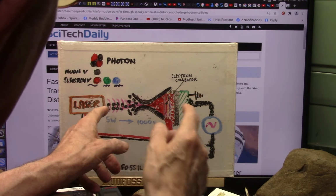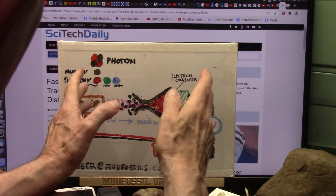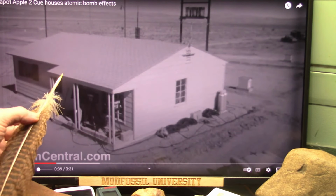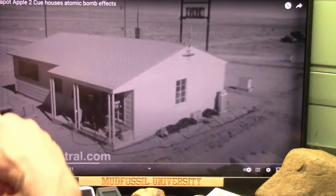But you can see that it accelerates and the white separates from the black. The white is where all the energy is, which I will show you right now. All right, this is atomic bomb blast. And they had a truck here delivering the stuff. They took the truck out of here.